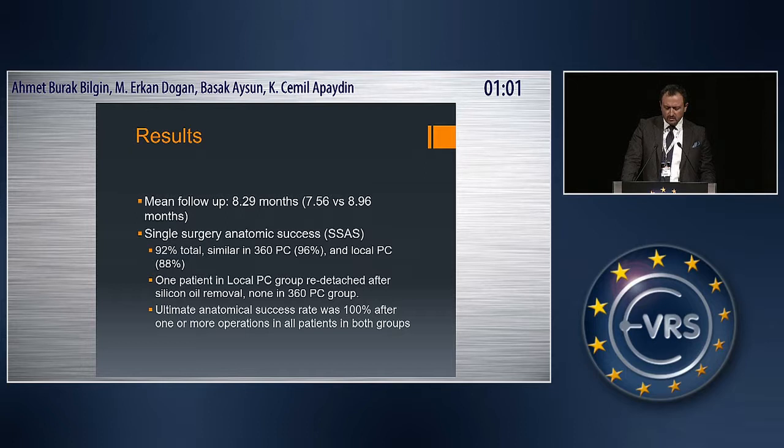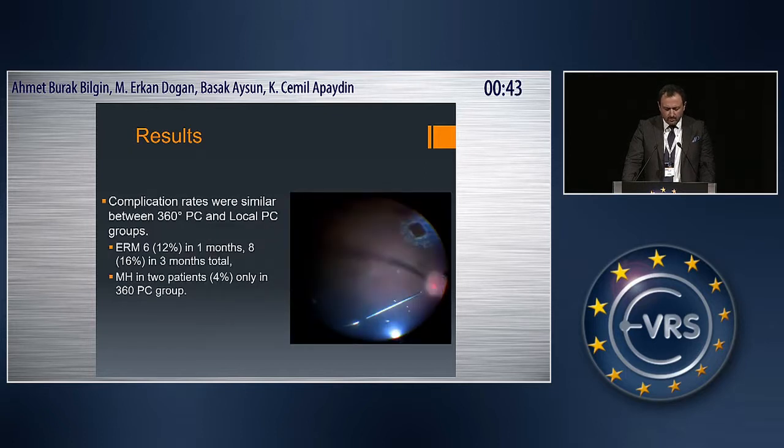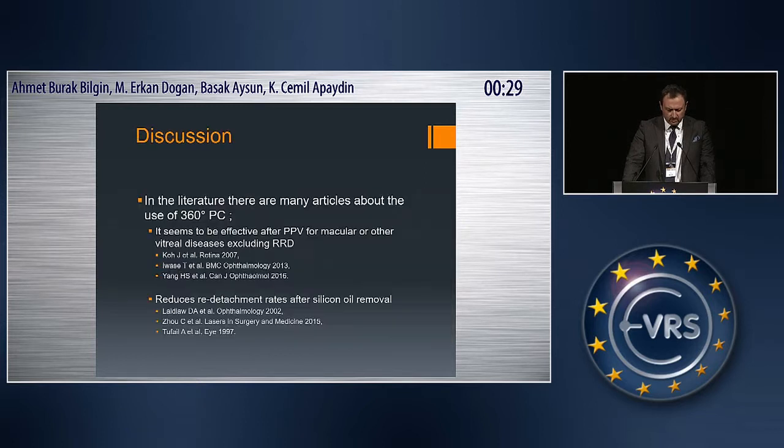The single surgery anatomic success rate was 92% in total, and it was similar in both groups, slightly higher in the 360 laser group. One patient in the local group redetached after silicone oil removal, none in the 360 group. The ultimate anatomical success rate was 100%. Complication rates were statistically similar between groups. It was consisting of epiretinal membranes and macular holes. Interestingly, we only saw 2 macular holes in patients in the 360 laser group.